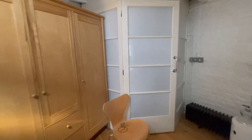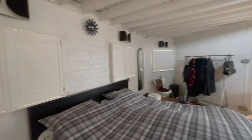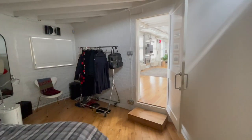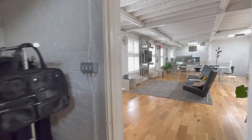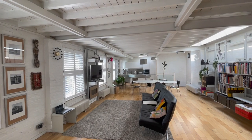And the spiral staircase that I'd referenced below is basically here, so you've got access. This is the top of it here. So this spiral staircase goes down back into what was originally their boardroom. There we go. Great room.